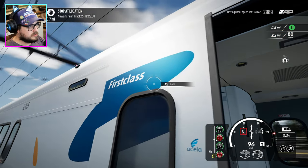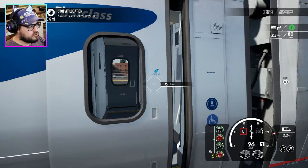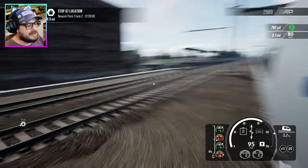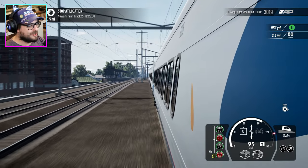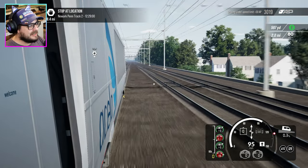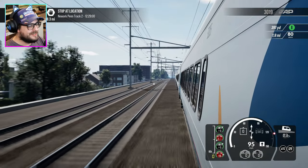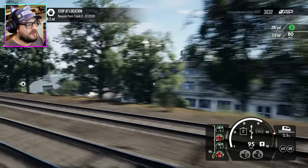Doesn't want to close. Oh no, there we go, it's closing. Lovely. Gotta pretend I'm looking out the window, can't I? Oh, wow, that's a really cool shot. Get like a head sticking out the window shot. Oh, yeah. This is so cool. This is actually a really cool route as well. I'm actually liking this route.